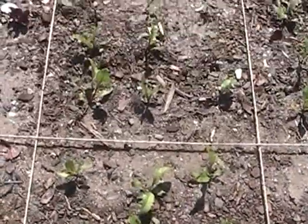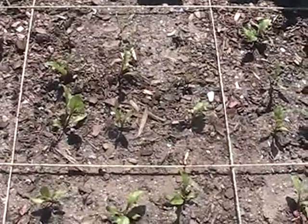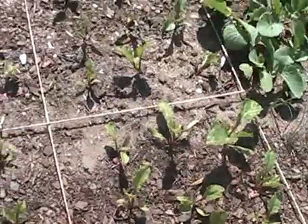The beets, I did thin them. Obviously I know with a root crop you just need one growing at a time, so I just thinned those this morning. And again, there's the two varieties. I don't remember which is which. I haven't looked it up, but they're all doing pretty good.